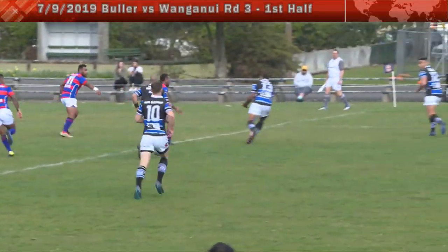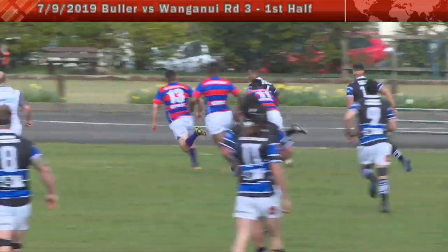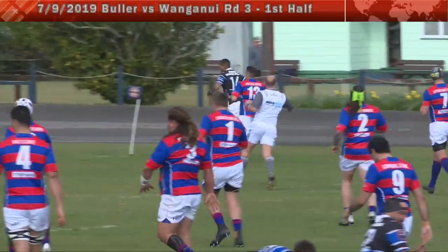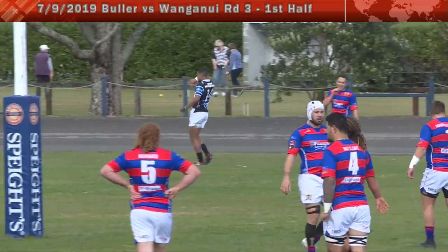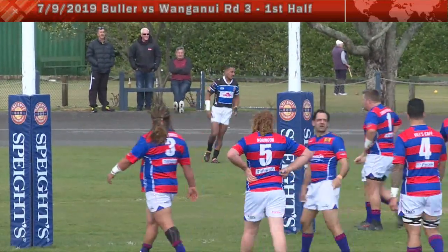And Horrocks gets it across there to Nathan Avalou. He's taking a 3-on-1 out here. Wanganui, heading now for the corner, and will score the first try there this afternoon is Tikoisolomone. And instant Buller there creating problems for themselves.